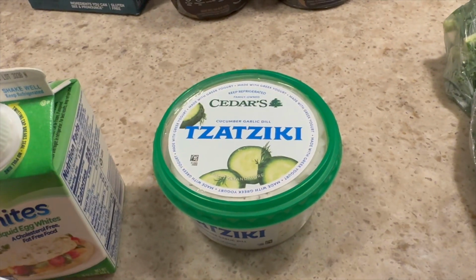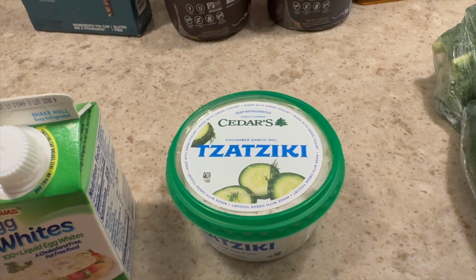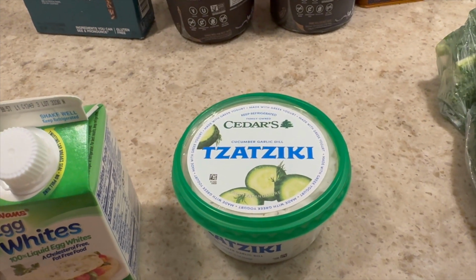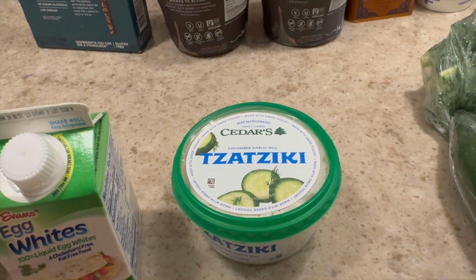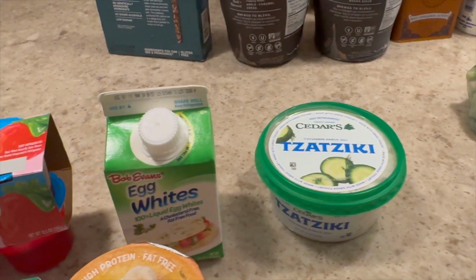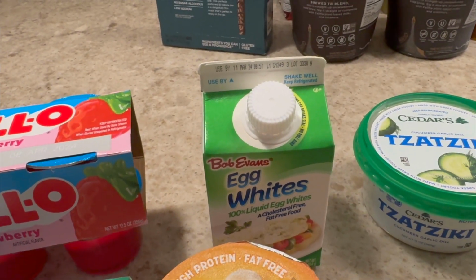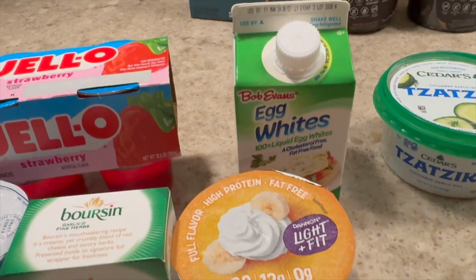Sometimes I even eat it with my kind of quesadilla in the morning. If I use zucchini, it's such a good flavor profile. And I'll add some oregano to the vegetables and then add the eggs. Really good. And then just a carton of egg whites. I have a little bit left, but I want to make sure I have some more.